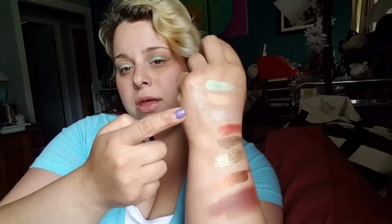We also have a Color Tattoo top favorite, Bad to the Bronze, and that one is right here. Great for a shadow base, great for all over the lid. These stay on for a long, long time. One of my favorites, and I think I might have gone over them all.